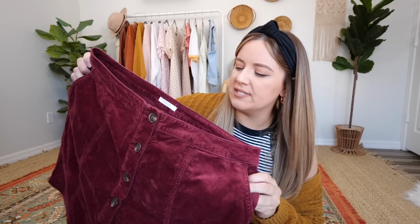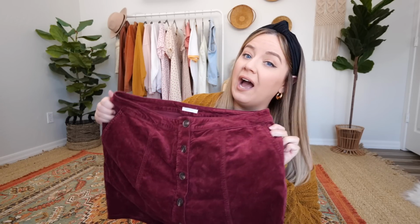So yes, this is the skirt of all skirts. I love this thing. I think it looks so cute with some knee-high boots and a cute little sweater. I'm just gonna pair it with a random sweater that I got from Express last year because I've run out of Maurices clothes to pair it with.